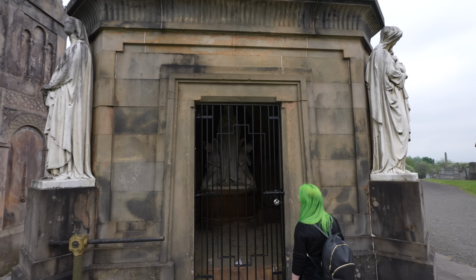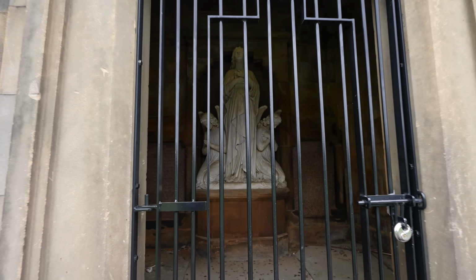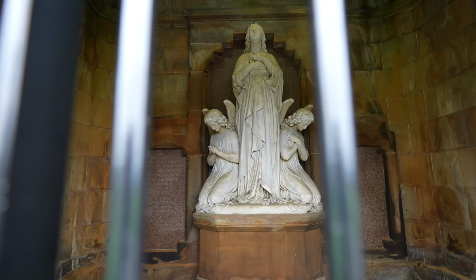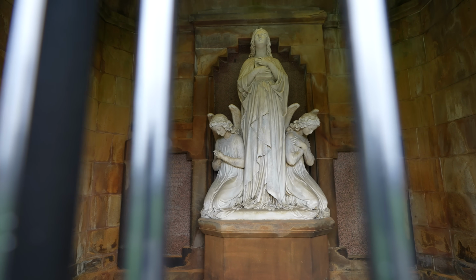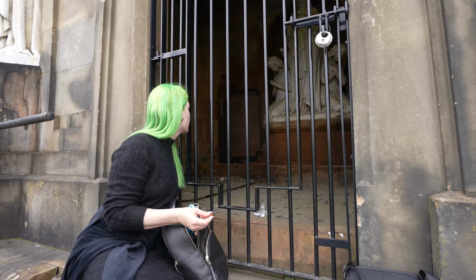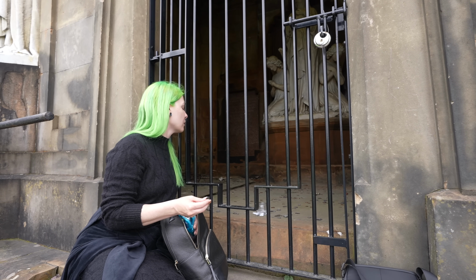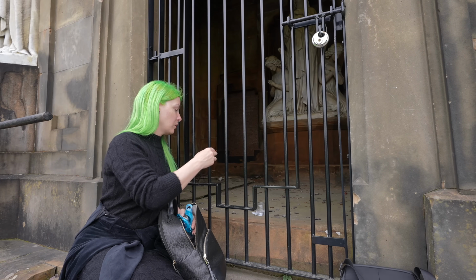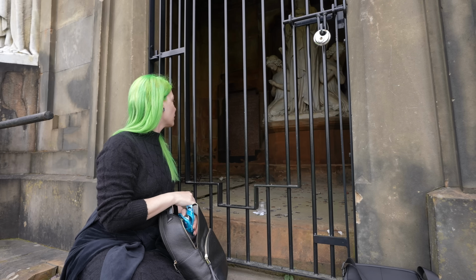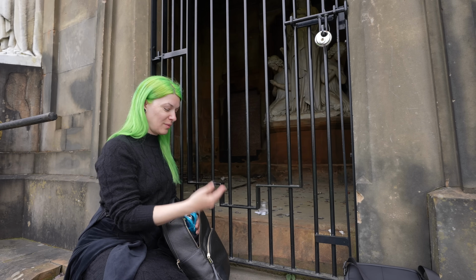Oh, even looking inside there. Was not expecting that. Let's get a closer look. Oh, wow. I'm sure somebody watching this is going to be able to tell us, but it looks like people leave coins at this particular mausoleum, whoever is here. So we're going to go ahead and do the same. Remember the last time we did this? It was in Paris, and you did this for Oscar Wilde, and he gave it right back to you.